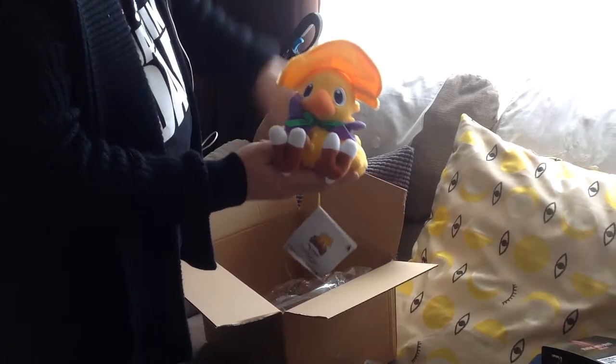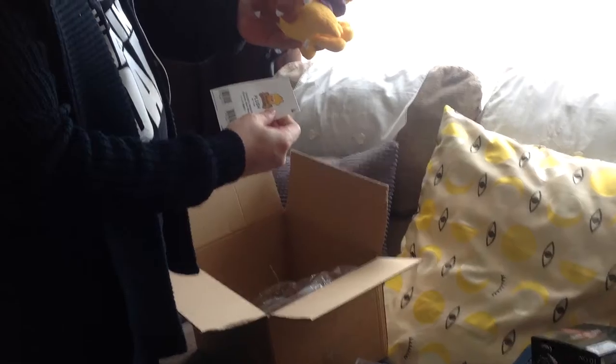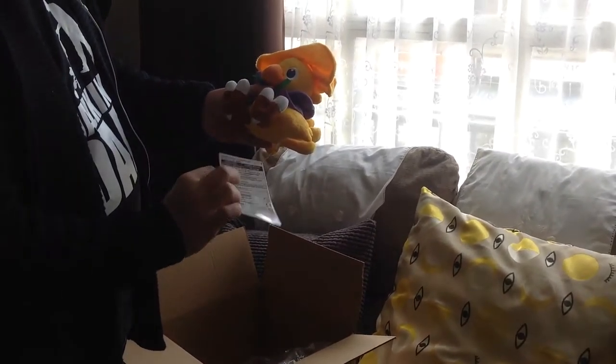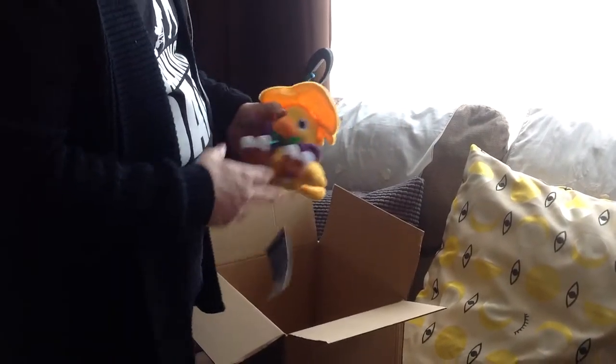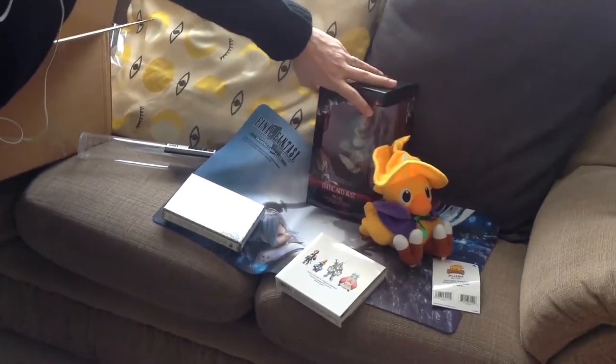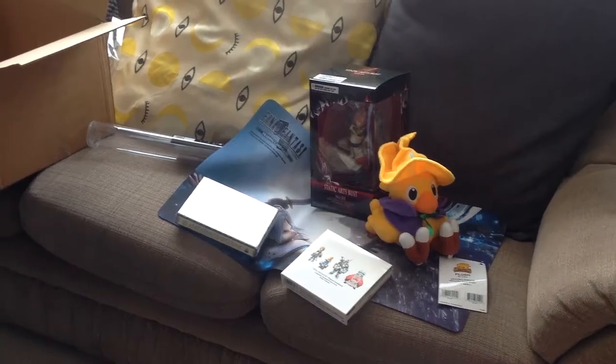It's really well made. And the final item in the box is a plushie. So this is a Chocobo plushie. Chocobo Black Mage, I think it was. So it's very cute. I've got it sitting on top of my amplifier right now, with his little wizard's hat. So yeah, there we go. That was the contents of the Square Enix Celestial Christmas box.